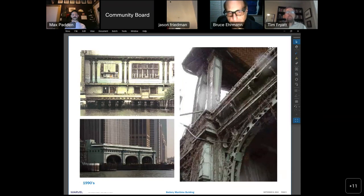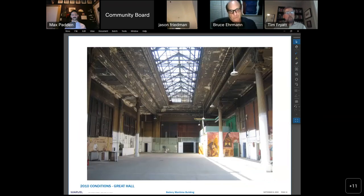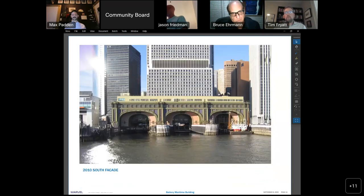All the bridges were built. The building fell out of use. This was the condition in the 90s. EDC's exterior restoration was a wonderful project, but the interior remained unfinished. And that's when they put out the RFP. This is the Great Hall on the second floor as we found it in 2007. And here's the south facade as it originally was.